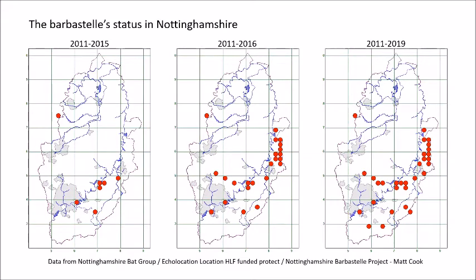Maps. So you can see the distribution in 2011 to 2015. We've got a little clump of records here around the East Bridgeford area. We've got a record here near Newark from an ecologist, wind farm survey, and records at Creswell Crags. But the very first record in 2011 was here. Most of these other records followed in the years after, and some of those were not found until 2014, 2015.